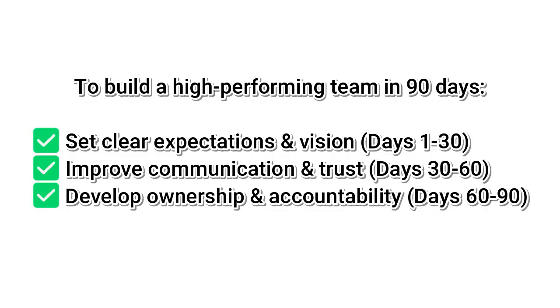So let's recap. To build a high-performing team in 90 days, this is what you need to do. Set clear expectations and vision. Improve communication and trust. Develop ownership and accountability. You see, if you follow these steps, I guarantee your team will be working at an entirely new level in just 90 days.